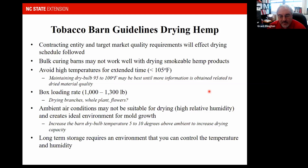The other thing to certainly keep in mind is ambient air conditions may not be suitable for drying. If you've got high relative humidity, it's going to create an ideal environment for mold growth. So what you may need to do is increase the dry bulb temperature 5 to 10 degrees above ambient so that you increase the water holding capacity, or the drying capacity, of that air to certainly minimize mold growth.